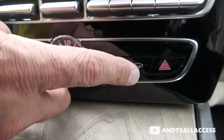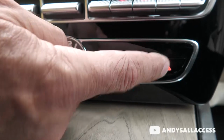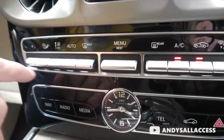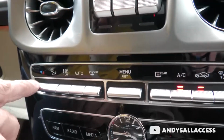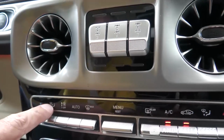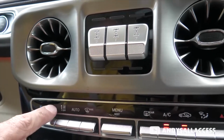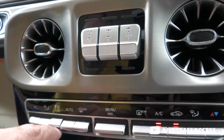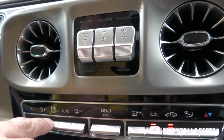I can't see what that is. Something to do with a car. And then the hazards. Up here is all your temperature controls. This raises the temperature down to low or 60 and goes 61, 62. This is to decide where you want the air to blow, in your face, your feet. This is the fan speed, so we can make it fast up to 7.